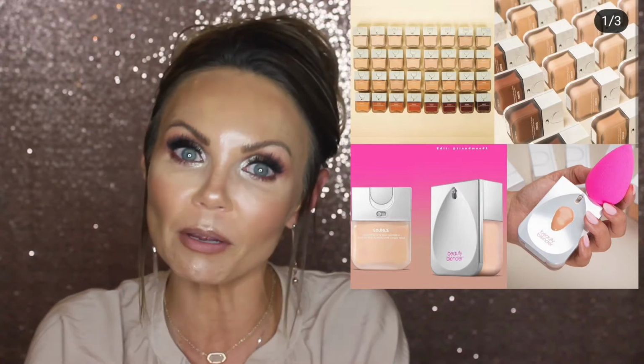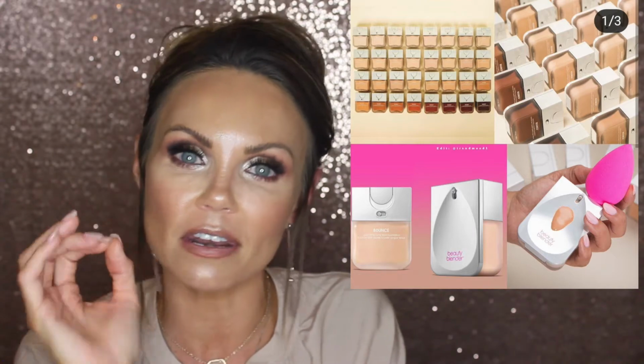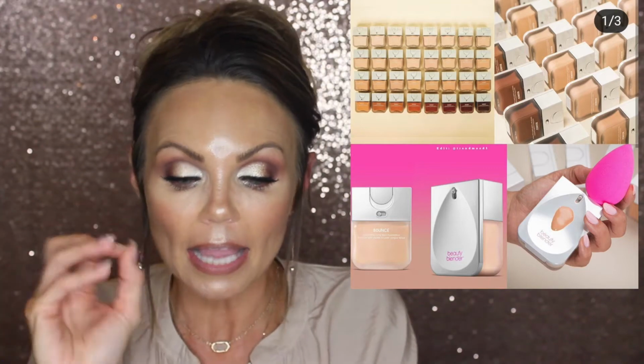The next one is from Beauty Blender. They are bringing out their new foundation. Now, don't get me wrong, I think that the packaging is innovative. I think they have done such a phenomenal job creating that little case, the way that it tips like that, and then you can just put your little Beauty Blender egg right down in there and pick up the product. I really think that the packaging is genius.